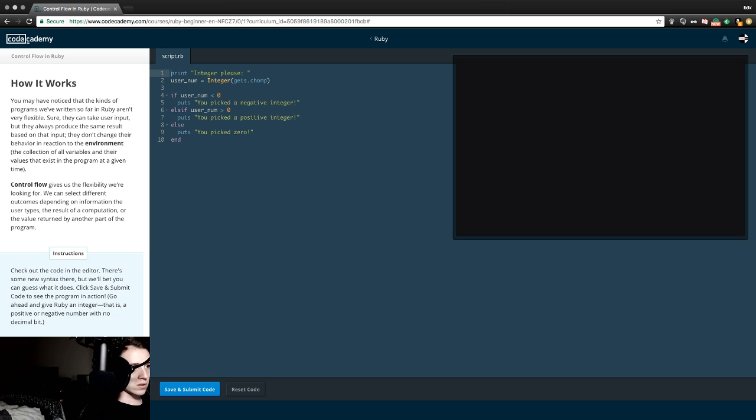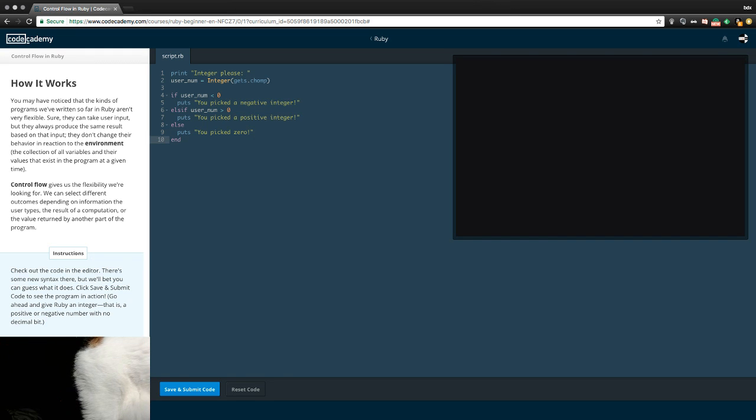Instructions. Check out the code in the editor. There's some new syntax there, but we'll bet you can guess what it does. Click save and submit. See the program in action. Go ahead, give Ruby an integer, that is a positive or negative number with no decimal bit. Print integer, please. user_num = integer gets.chomp. If the user number is greater than zero, puts you picked a positive number. If the user number is less than zero, you picked a negative integer. Else, you picked a zero. Followed by end.